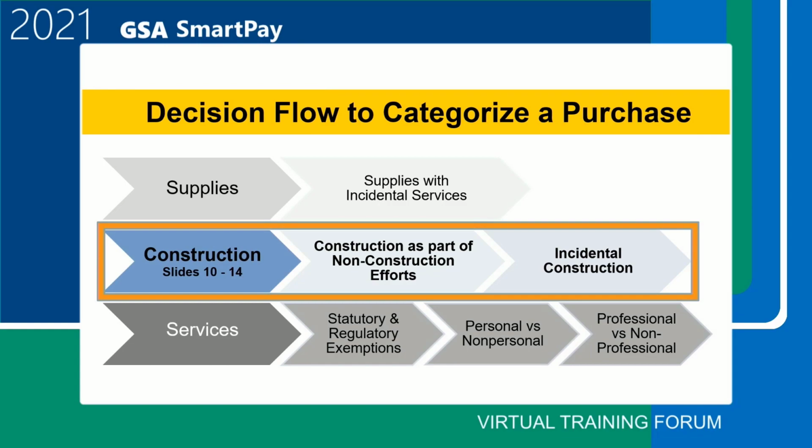The next category to consider in our decision flow is construction. Under this category, we must not only consider the characteristics of construction and the primary purpose of the work, but whether construction is part of non-construction efforts such as supply and services, and if there is incidental construction included in a supply or service buy. The difference between those two considerations is subtle but very important.